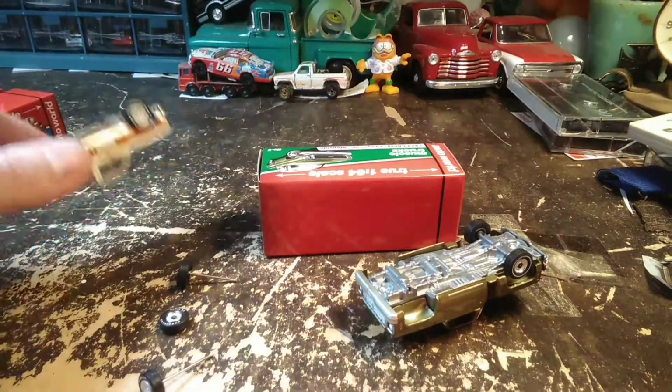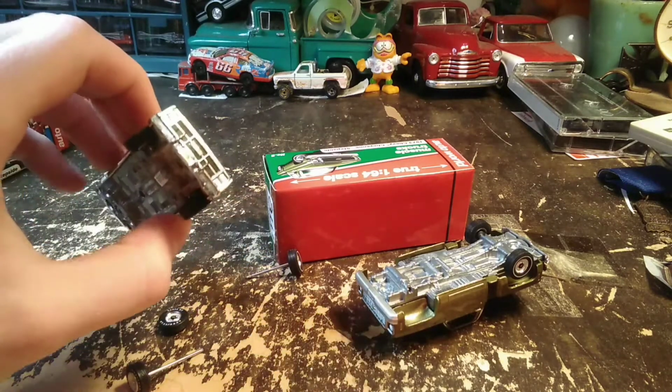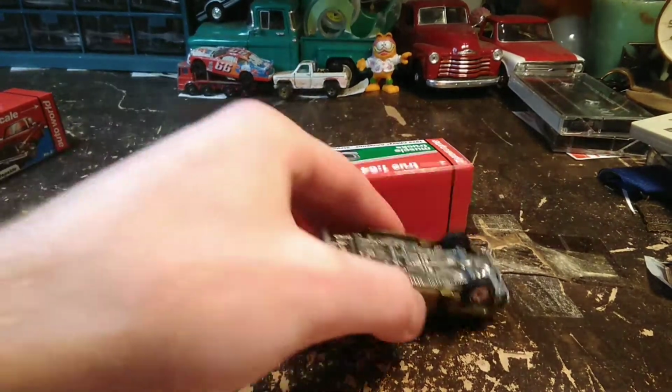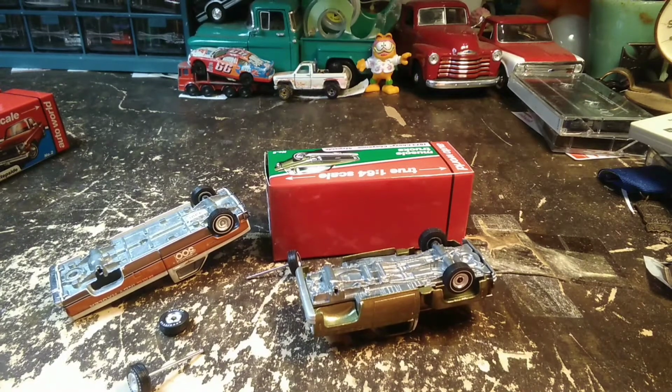Now these two trucks I'm not using for my project, so I have to put their respective wheels back on. But I just wanted to show you guys that you can, in fact, swap out wheels and tires both between the Greenlight 80 square bodies and the AutoWorld 70 square bodies. So just kind of a cool tip if you're one of those guys like me that customizes some of your models.